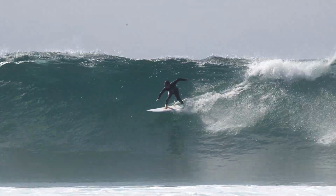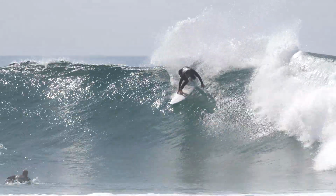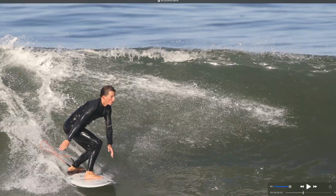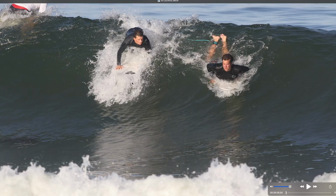And lastly, how speed can help you get around those closeout sections and back to the open face. Okay, this is my buddy Alex Fry. This is a great example of how he's going to use speed to not only pull off a nice maneuver, but get around a potential closeout. As you can see, this wave is picking up. Let me show you really quick. Fast wave, and then boom. Let me wind this thing back.